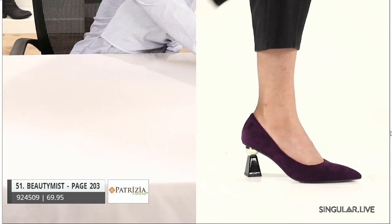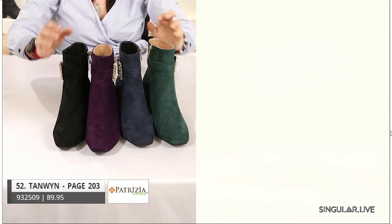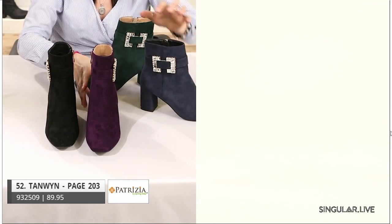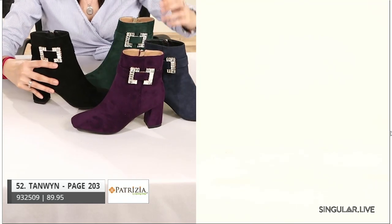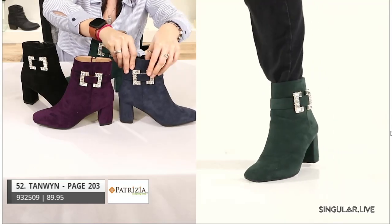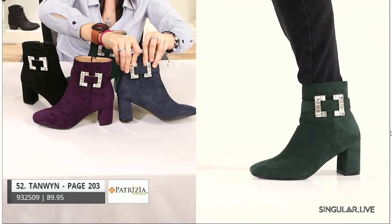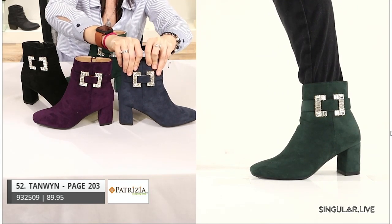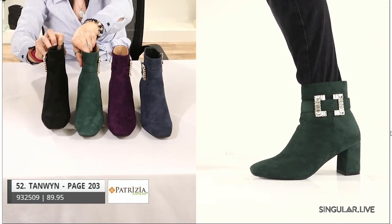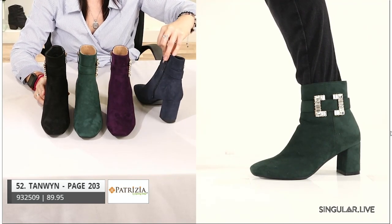And playing with the same coloration and the same palette of colors, we designed this Tanwin boot. She can be a classic boot, but what makes her very nice and different is that she comes with this beautiful embellishment detailing here with crystals that is very rich and looks very expensive, and this beautiful array of colors and materials, very rich microsuede detailing, and this block heel that makes her very, very comfortable.